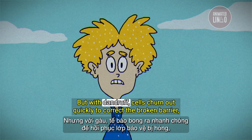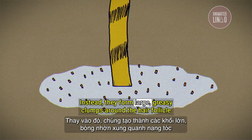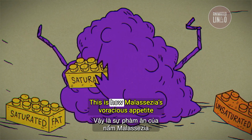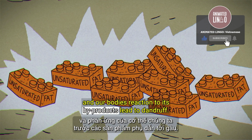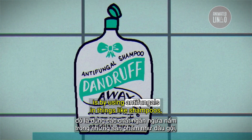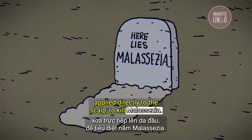But with dandruff, cells churn out quickly to correct the broken barrier, meaning they don't mature and differentiate properly. Instead, they form large, greasy clumps around the hair follicle that are shed as visible flakes. This is how Malassezia's voracious appetite and our body's reaction to its byproducts lead to dandruff. Currently, the most effective way to get rid of dandruff is by using antifungals in things like shampoos, applied directly to the scalp to kill Malassezia.